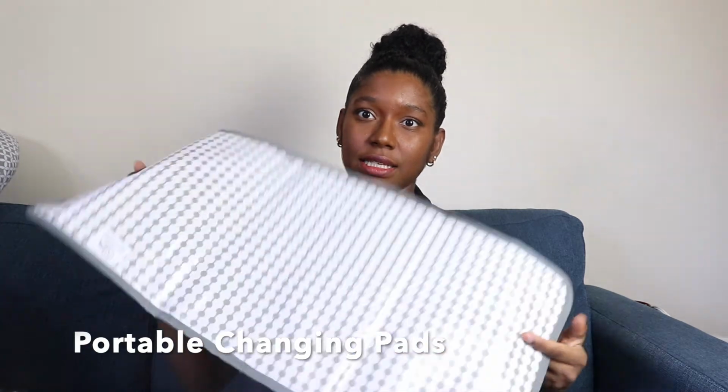So the type of changing pad I have is just something like this. This is in the living room, and I have a different one in the bedroom. But it's just easy to do quick changes anywhere in your home, so you don't have to keep going back to the changing pad if it's inconvenient for you.